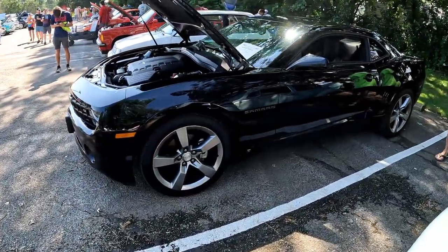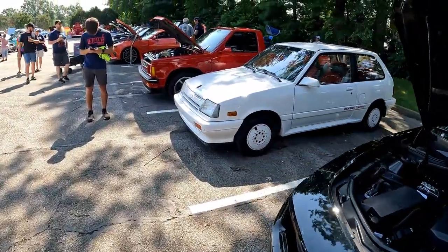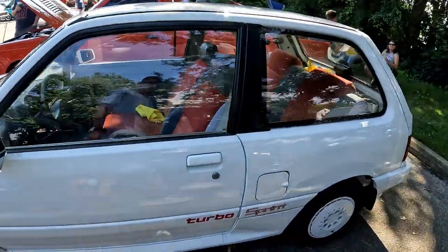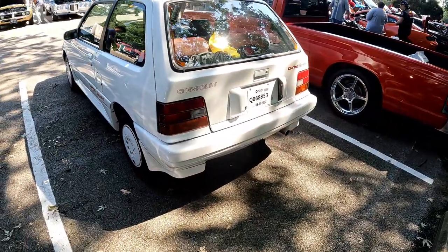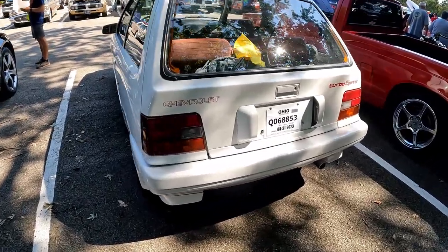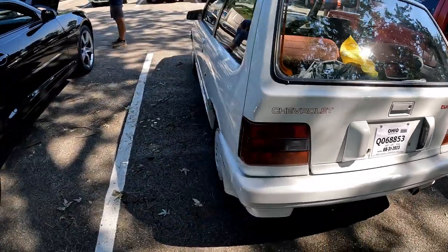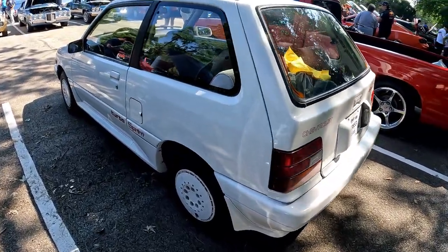2010 Camaro. Here, check this thing out. Props to the gentleman that brought this. Or woman. This thing's awesome. Is this one of your guys' cars by chance? My son's. That thing's awesome. It's in great shape. I mean, normally these things are sitting in a junkyard somewhere in a shell. That thing's fantastic.